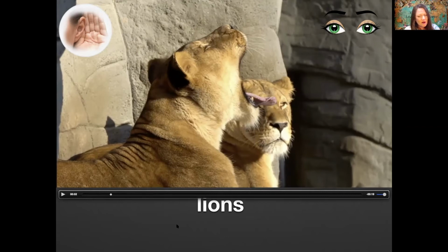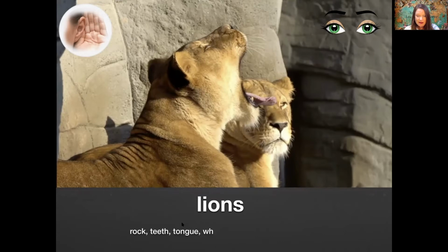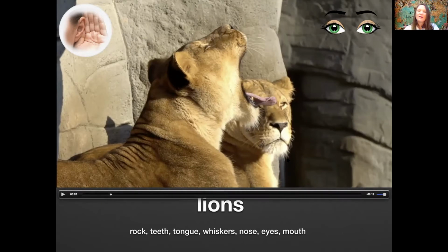Let's look and see what the words are here. Rock. We already said teeth and tongue and whiskers. The nose, the eyes, the mouth. A cave. It's where they like to sleep. It's in a cave. It's a noun.